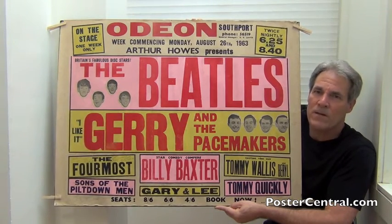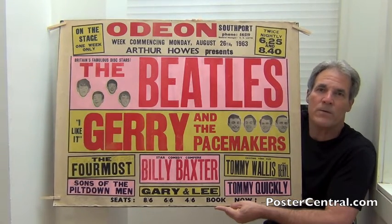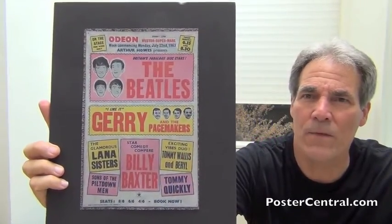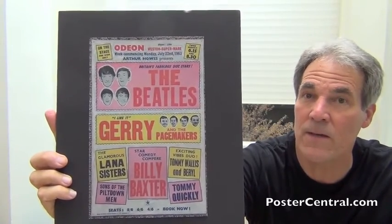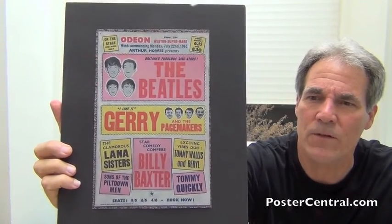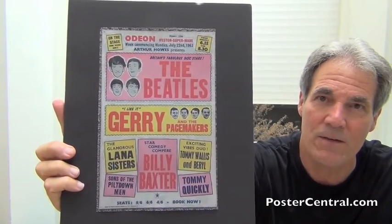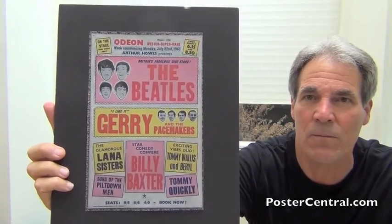Now, 1 month prior to this, in July, I just want to show you how similar the graphics were, but there was one artist that was different on the posters. So look at this, just 1 month earlier, almost the identical graphics and wording and everything, except it's another Odeon Theater, by the way. It's, you know, sort of a tour blank of sorts, if you will, but down there, the yellow box under Gerry, you do have the glamorous Lana sisters in place of the Foremost. So 1 month, 1 act change down below, and that's all.